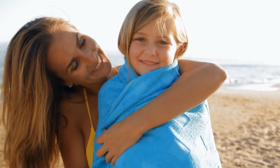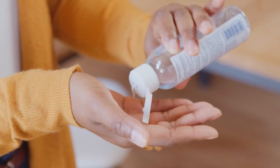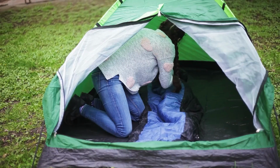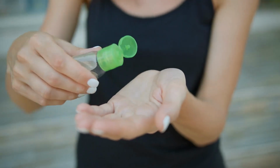If you're going to the beach, you might need sunscreen, beach towels, hand sanitizer, and a cooler for beverages. A camping trip kit could have mosquito spray, sleeping bags, extra toilet paper, hand sanitizer. Notice how some of these items span all the lists, like the hand sanitizer.